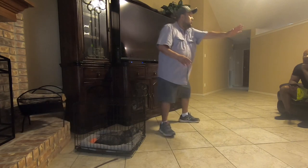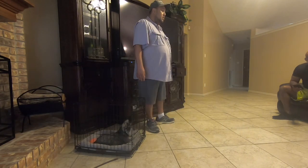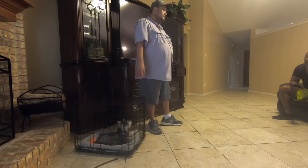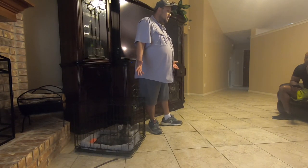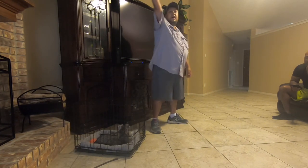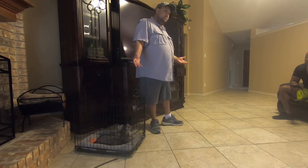Simple. So look, 30 minutes of free time is up, put her in the crate. She's in the crate for a minimum of 30 minutes. It could be an hour, 2 hours, 3 hours. Once the crate period is over, immediately outside again for a potty break, which is going to be 5 minutes.